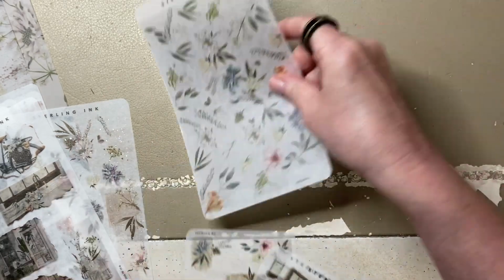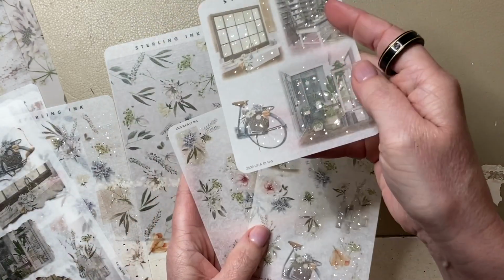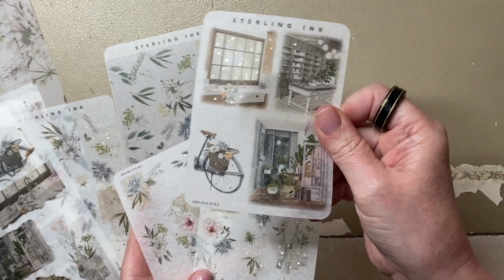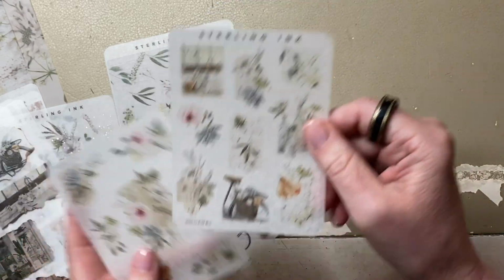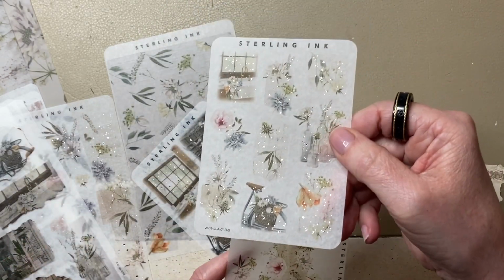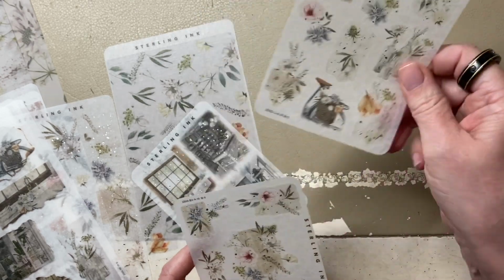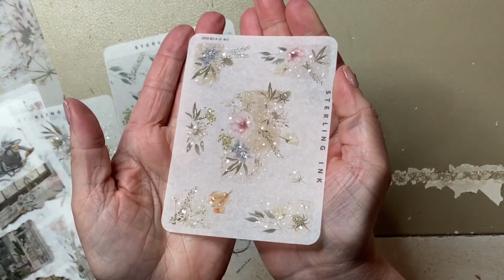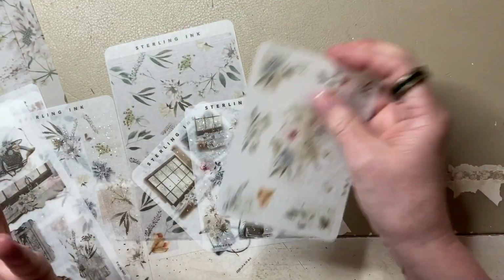Okay. I'll use it. And then these are foiled. Look at this. Oh my gosh. Beautiful. This one. Oh, these designs are absolutely gorgeous. Okay, so that's everything that was in the box.